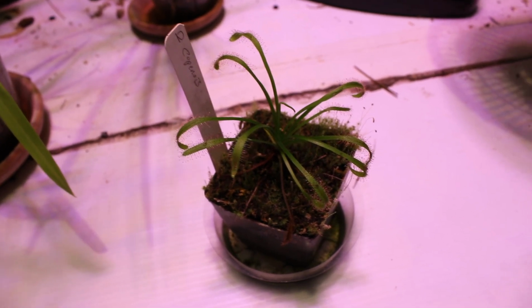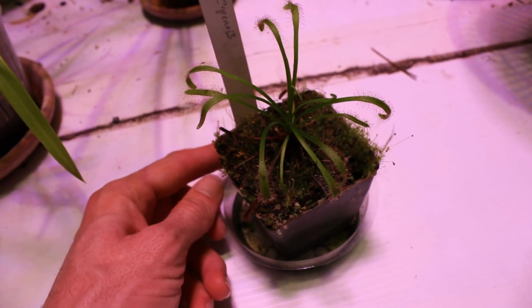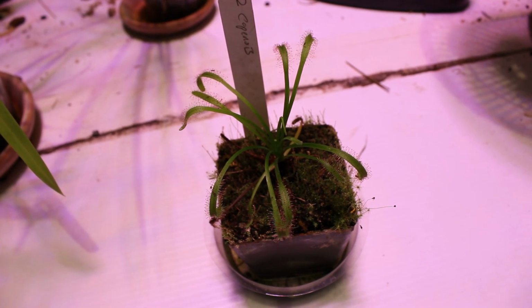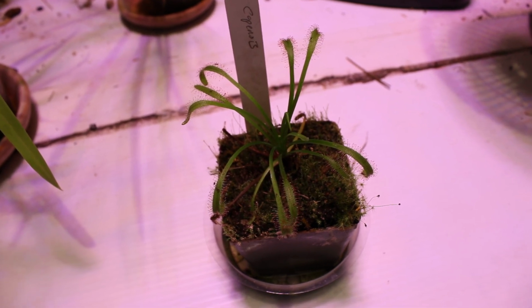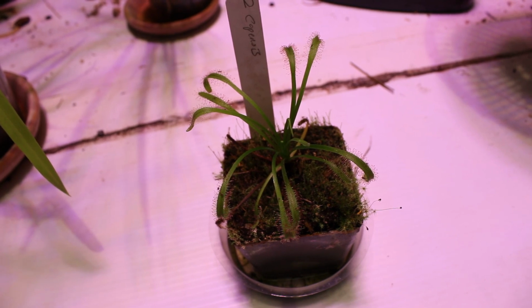So that's our Drosera capensis, and this really is going to close out our carnivorous plant video. I know a lot of you probably want to see the Nepenthes, but I'm going to save that for another video that I have coming soon, because that monster needs to get dealt with. It needs a repot. It might need to get the main vine cut, as much as that pains me to say, but that'll be in another upcoming video here soon.